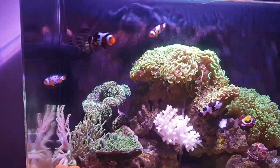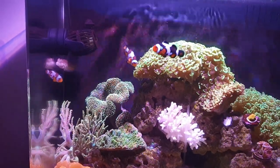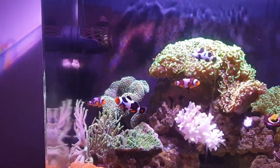What's the algae blenny doing, going around in circles around the wave maker? Is he doing a ritual?